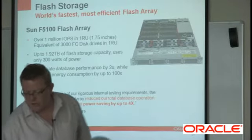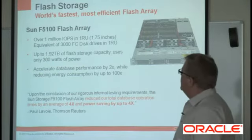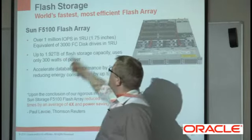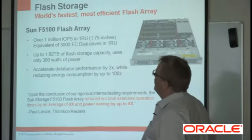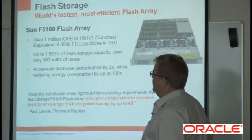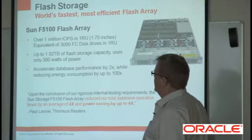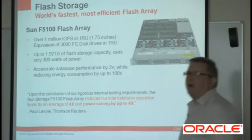Here's a quick look at our F series storage array. Very, very fast. It's the equivalent of 3,000 disk drives in one RU. You can get up to 1.92 terabytes of flash storage. It only uses 300 watts, accelerates database performance twice, and reduces your energy consumption by 100 plus times.